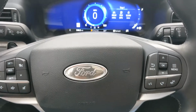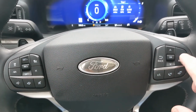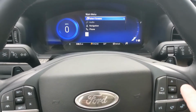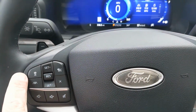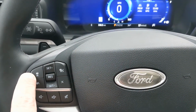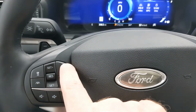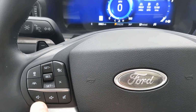As we pan back here, you'll see the controls are right here on the steering wheel. You've got the menu button over here, which will then change what you can actually see on the screen itself. And then a lot of your functionality here for your lane keep or adaptive cruise, which is here's your gap setting, your lane centering, cruise on and off, and then set resume. Obviously, I had to get used to this.